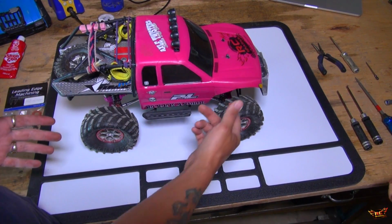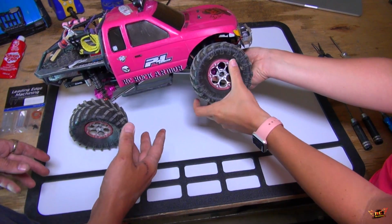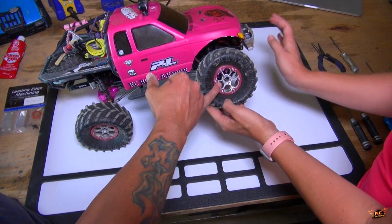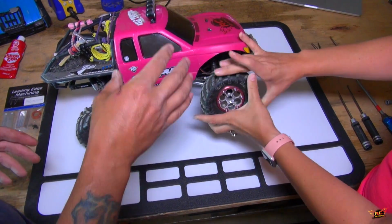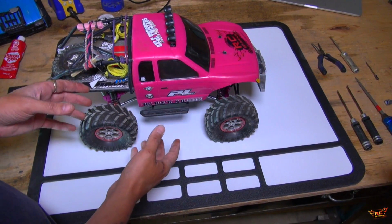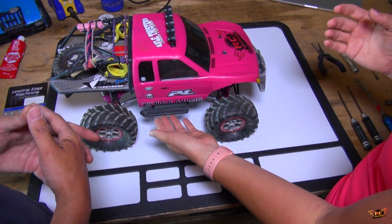So a combination. These tires here are those Proline Mashers 2.2. Look at the flex on that. You've had these tires for a long time. These are Vanquish rims, on discontinued pink bead locks. Now, they are light and aluminum. That's why they have holes in them. And you like a lighter truck. Yeah, a lighter truck has served me very well.